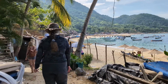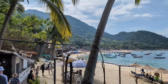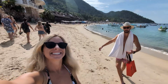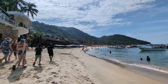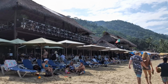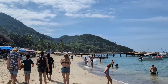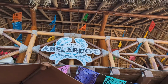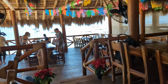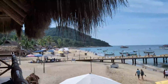Finally, you'll arrive at Las Animas Beach, where you'll have your choice of beach bars and restaurants to replenish some calories. I actually had really good shrimp fajitas here. The sand was also really nice and the swimming was pretty good too.